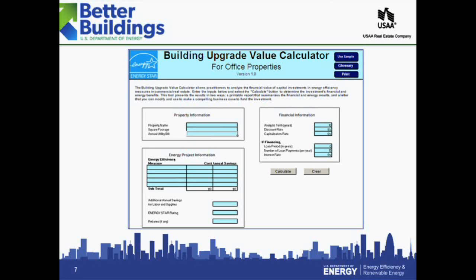So this is kind of the basic input sheet, and you'll notice it's really pretty straightforward and simple. There's really only a few pieces of information that need to be added or included to complete this form. So a couple things. You gather the cost for the project, you gather the energy savings, the supply savings, if any, labor savings, and you'll have a big chunk of what you need to make this work. And in addition, though, you'll want to include things like square footage for your project, your annual utility bill, as well as your current Energy Star rating for your project.